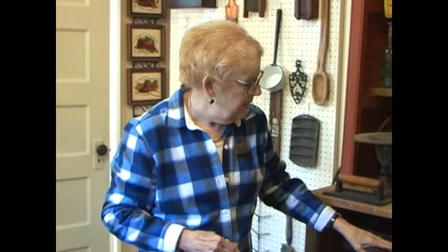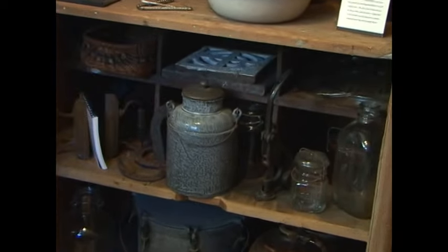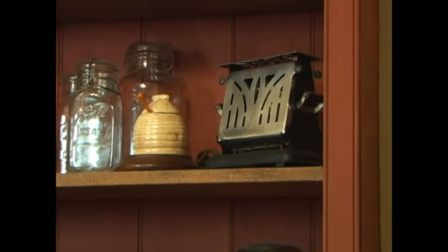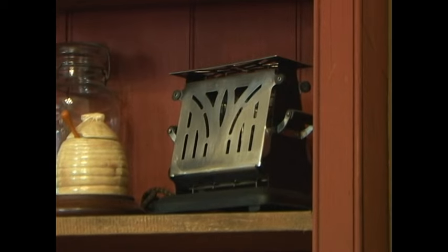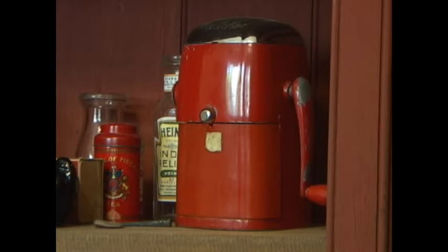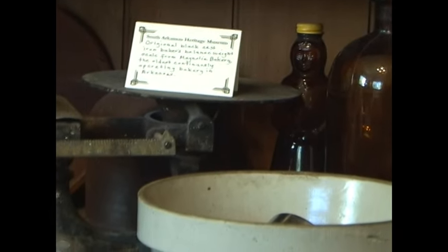Some other interesting things. This was a lunch pail that they would take to work. This is one of the fun things up here. It's a toaster. And I can remember as a little girl, my grandparents had a toaster like that. You flip one side down, put the bread in, let it toast, then flip it over and push it back up and toast the other side. So those were something kind of nifty to have, early toasters. This is an ice crusher that's probably from the 40s or 50s. And just various and assorted cookware and things that they would use.